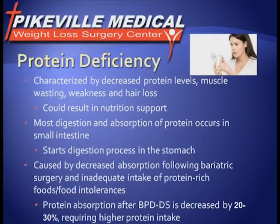A protein deficiency is characterized by decreased protein levels, muscle wasting, weakness, and hair loss. It could result in nutrition support if it's not addressed and corrected. Most digestion and absorption of protein occurs in the small intestine. Once again, it begins in the stomach. It's caused by decreased absorption following bariatric surgery and inadequate intake of protein-rich foods. Protein absorption after the switch surgery is decreased by 20 to 30% and requires a higher protein intake.